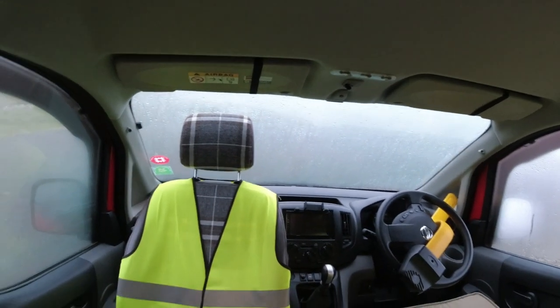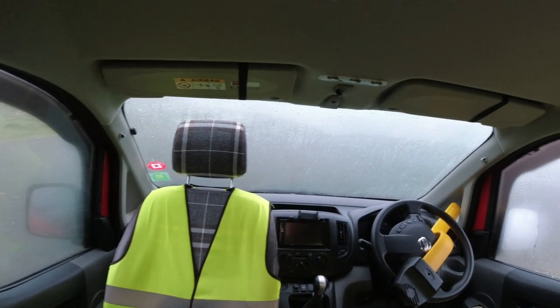What we're going to do is scoot off from here now and find somewhere that's not so windy so we can pop the roof and have a wash and everything, get ourselves sorted out. Let's go. There, I've put the screen up and you can see the weather.